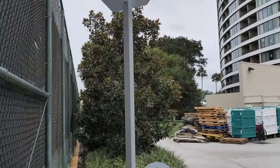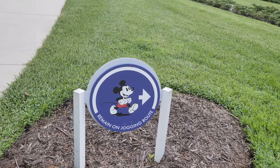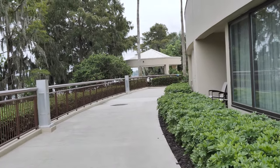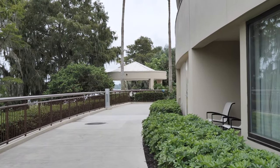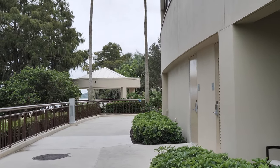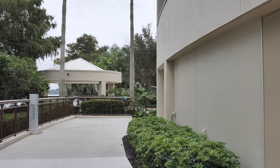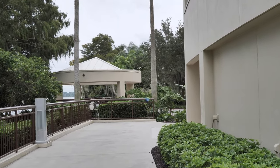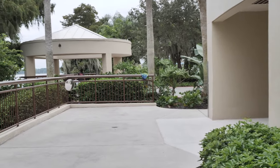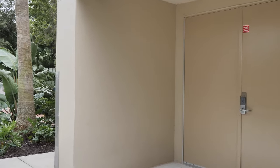And let's head back here and let's see what we got. Following the jogging trail. So they have a jogging trail here at Bay Lake Tower. So where we're headed right now is we're coming around the Magic Kingdom side. I guess I'll just say it like that. And this is where we're gonna have the pool. I showed you earlier the picnic tables. That's those right there. And so this will take us out right by the pool.